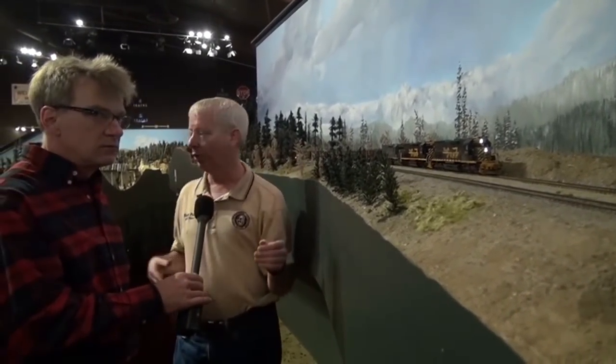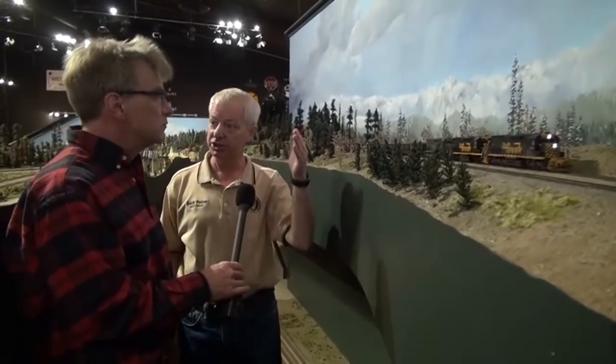Now he's going to sit here and wait for the steam engine, which is coming the other direction, to pass him. And once the steam engine passes, then he'll get a green light to proceed on down the mountain. Let's watch. Okay.